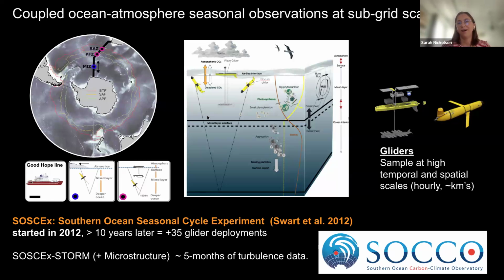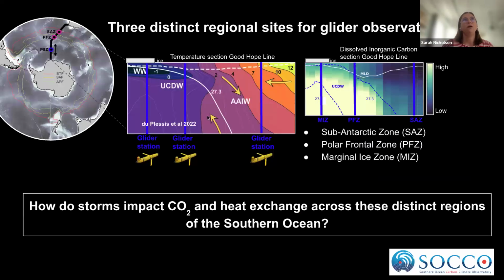Now, what I haven't mentioned is that we've occupied predominantly the subantarctic zone and the polar frontal zone along this Good Hope line. This is the line that South Africa's polar vessel goes down to Antarctica, and we have a resupply vessel, so we have this opportunity to deploy gliders. Typically we have only deployed them along the Good Hope line, and more recently in the marginal ice zone, in collaboration with Sebastian Swart's group, Polar Gliders.